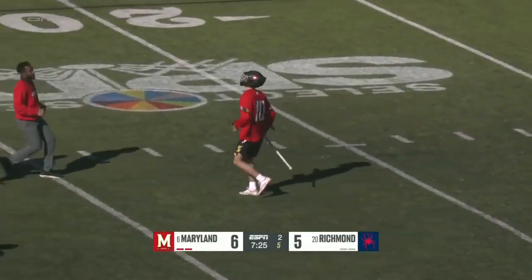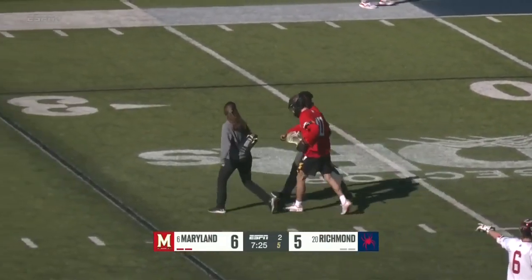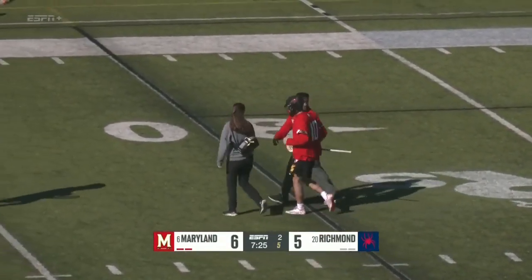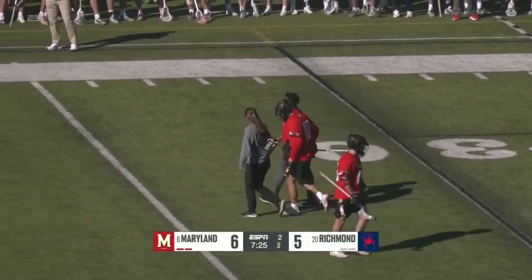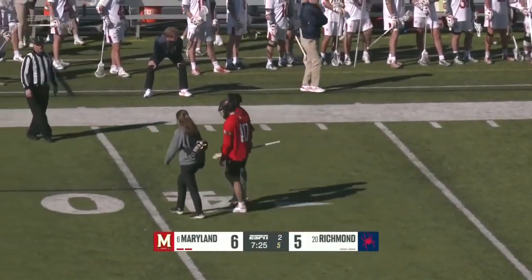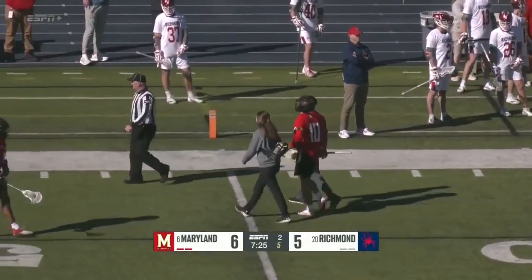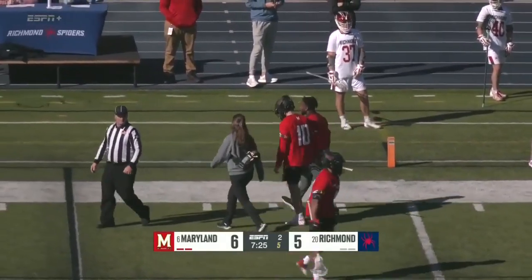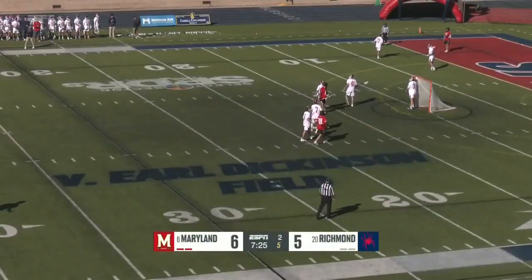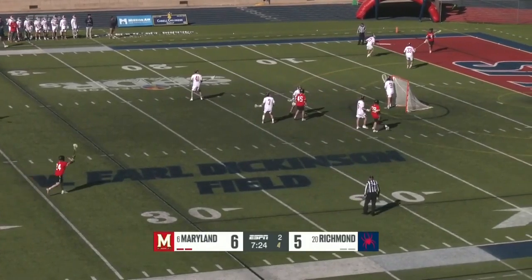Urksa. The athletic training staff comes out to check on Urksa here. 6-foot sophomore out of Georgia. Don't want to lose him if you're Maryland. He had a big season last year with 48 points. He really came on last year. Emerged as their top attackman after Molliver got hurt. Wound up as their leading scorer.